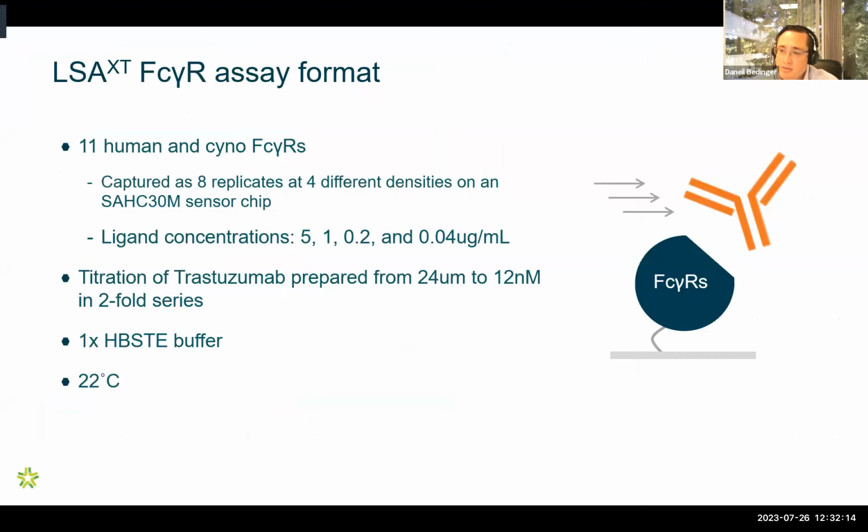Another application that we've been working with on the LSA-XT is FC receptor binding. Some of these are not small proteins, so it's not a signal limitation, but they do have a rapid dissociation. So the faster data collection rate of the LSA-XT makes this nice. It's also very high throughput. You can put down many FC receptors into the array and inject your antibodies of interest and collect all that data in parallel. So this greatly speeds up and significantly reduces the materials required for these assays, based on the experiments our customers were doing in the past. Also, I will mention Sino Biologicals has a quite robust catalog, I think about 30 FC receptors, many of which are biotinylated. So that's probably a great source to build an assay like this.